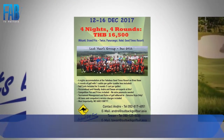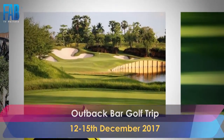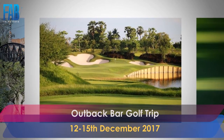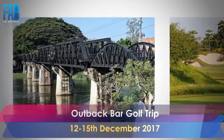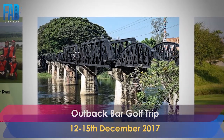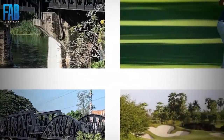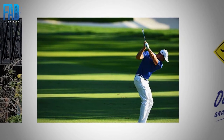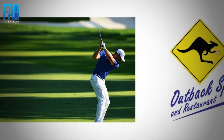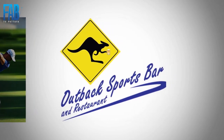Something for golfers, as we invite you to hit the road and join the Outback Bar golfing team on their Kanchanaburi golfing trip. A fun excursion playing the fantastic Nikanta course, 2 rounds of golf at Grand Prix and a round at the Army course, as well as a bit of exploring Second World War history and a cruise on the River Kwai. 4 nights, 4 rounds from the 12th to the 16th of December. For details, contact the Outback Bar on Soi Siam Country Club Road for more information.